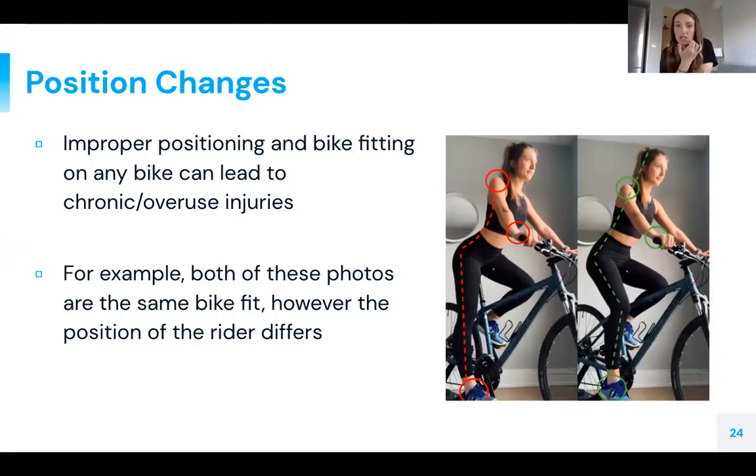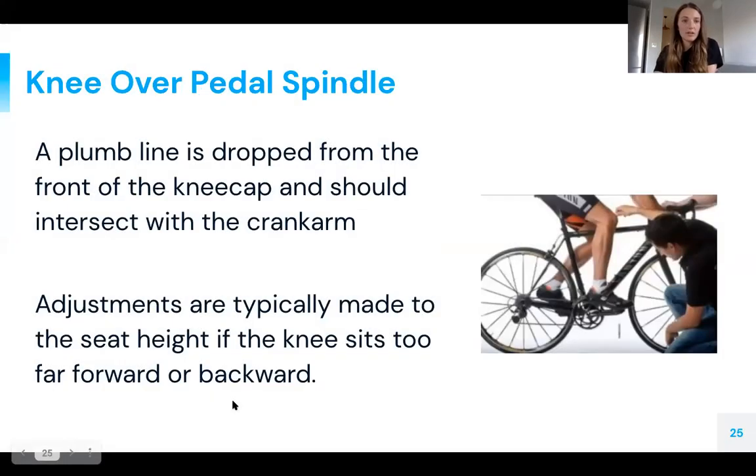In terms of position changes, improper positioning and bike fitting on any bike can lead to chronic or overuse injuries. For example, both of these photos of myself are on the same bike fit. However, the position is different. Nothing has changed about my seat or my pedals, but I have changed the way I'm riding. That's another important thing: if you get someone to look at how you're riding, they're going to pinpoint certain things, and there might not even need to be any adjustment. However, if there are needs for adjustment, they'll be able to pinpoint that as well.